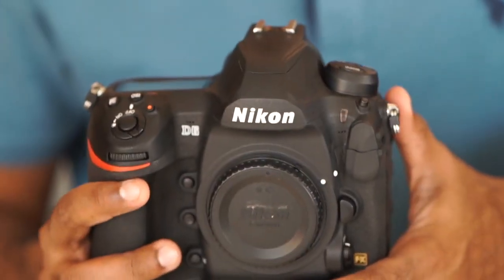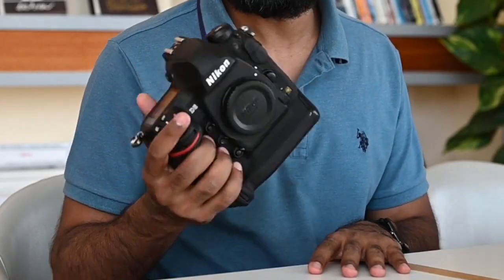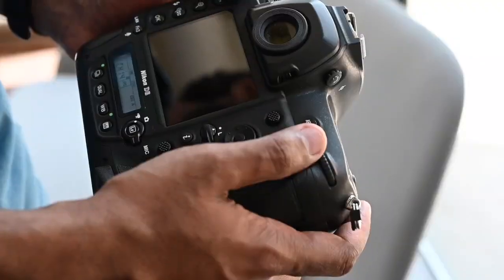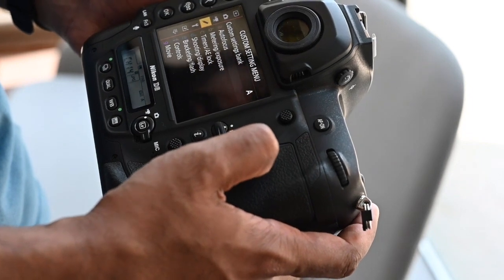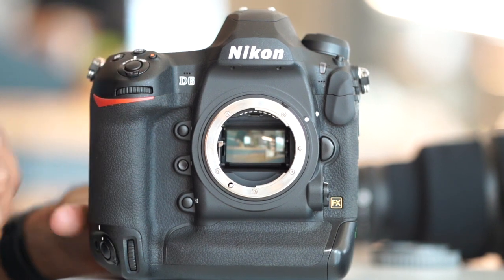Coming from a Nikon D4 and even having used the Nikon D5 extensively, the grip feels very comfortable and the D6 feels very sturdy in my hands. I can sense that this is a unit which can take a lot in the field and still deliver the exceptional performance that is expected from it.